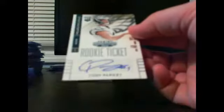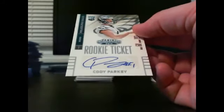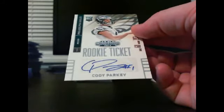Oh, you mean big, big girl. There's your boy, Cody Parkey. Non-variation rookie ticket. Pretty nice autograph on that one. Saw him in the Pro Bowl. I hear you. Big old tall 6'6 girl. Yeah, that might be a little bit scary. I don't know about that. Dated one time that was 6 foot tall. That's the same height as me. That was a little strange.